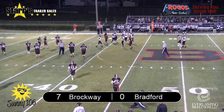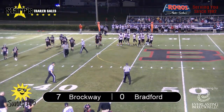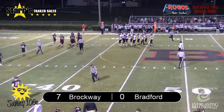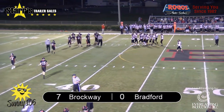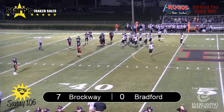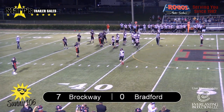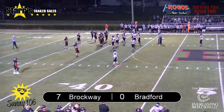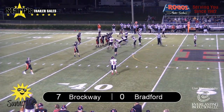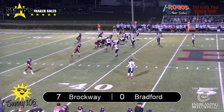It's Brockway 7 and Bradford nothing on this homecoming night, on a beautiful evening from beautiful downtown Brockway at Frank Barichetti Field. Yeah, I'm really happy with the turnout here. It looks like off to our right, the student section's actually pretty full. Love seeing that, especially when I was a kid. That was the place to be. Everybody was just screaming and cheering on for our home team. So I'm happy to see that tonight. And if you're an old person, that's a place you don't want to be. You want to be as far away from there as you can.